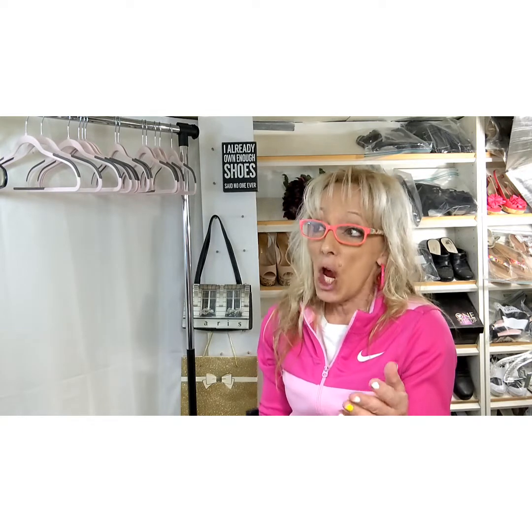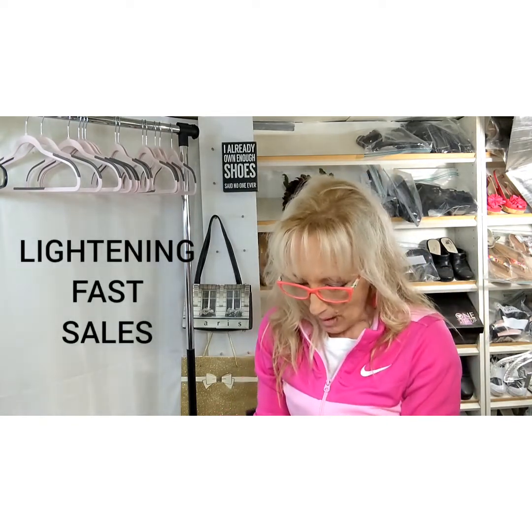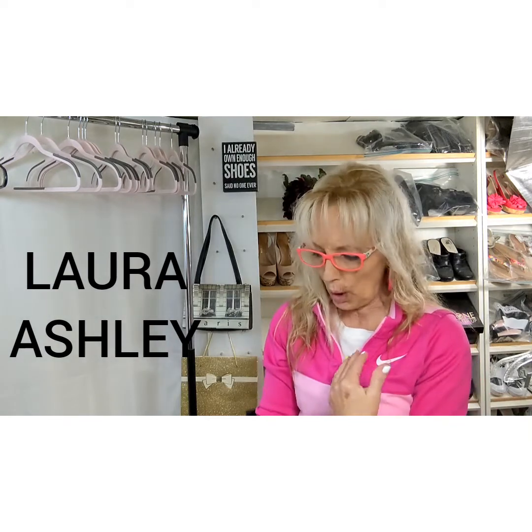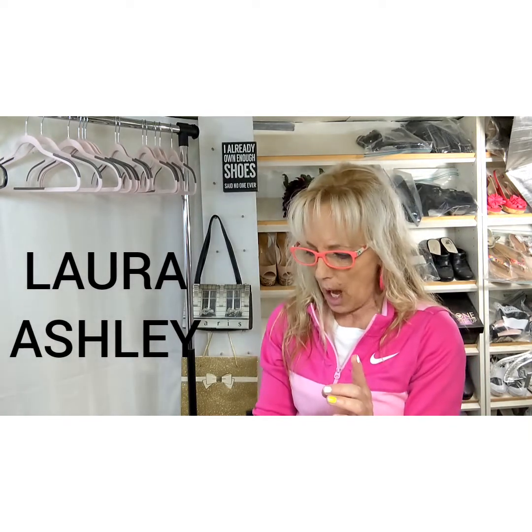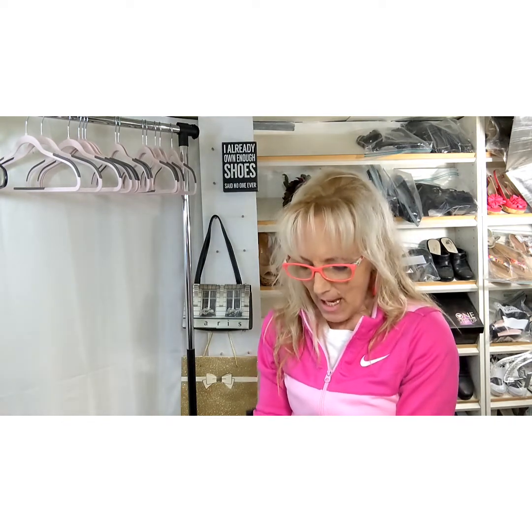Like I said, they consider a pretty fast flip being 3 months of having an item in your store before it sells. And that's how come I say lightning fast sales, because these really are. The next one, this was beautiful. It was a Laura Ashley. And I only pick up some of the pieces. This is an open front cardigan blouse, and it was silk floral. It was beautiful. It took 1 week to sell, and it sold for $20.